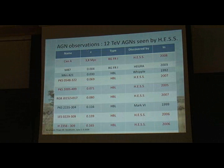So here is a list of the AGNs seen by Hess. It's 12 AGNs published. There are some still unpublished and still unstudied. So it's about 1/2 of the total number of TeV AGNs, because we miss all the northern hemisphere. And of these 12 AGNs, 9 have been detected by Hess, and some of them recently, as we see. So the 2007 detections were published in 2008, and Centaurus A, which we talked about, has just been published. So it's continuous. We discover new AGNs continuously thanks to better and better exposure time.